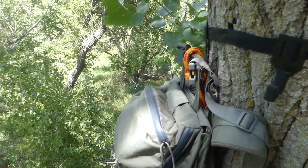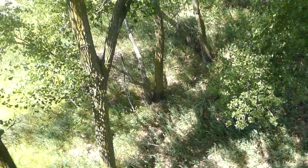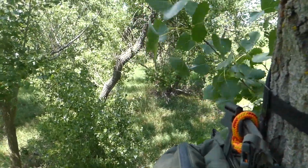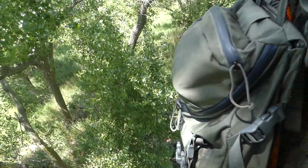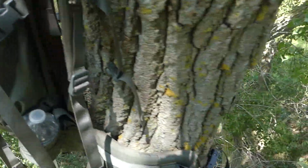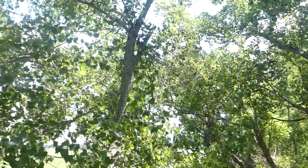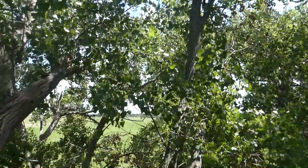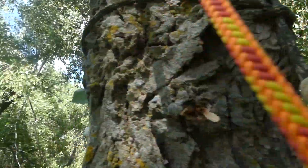All right, well, we made it up here. I'm not gonna lie, it's a little intimidating being on this tree. It's windy today. The wind is moving the top of this tree a little bit, but not bad. As you can see, the top of the trees, and I'm able to see everything out here.